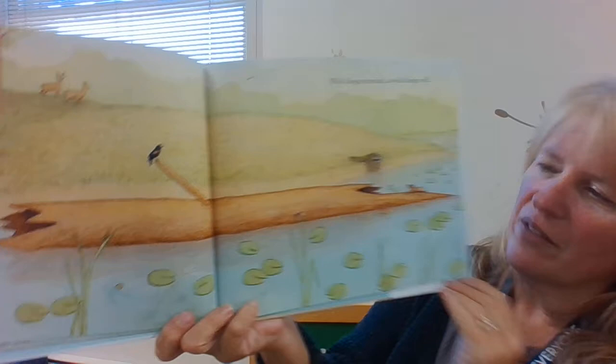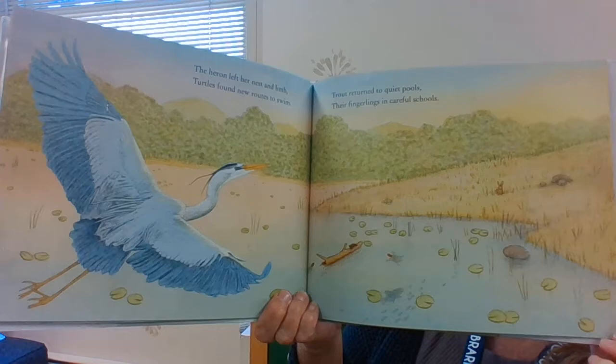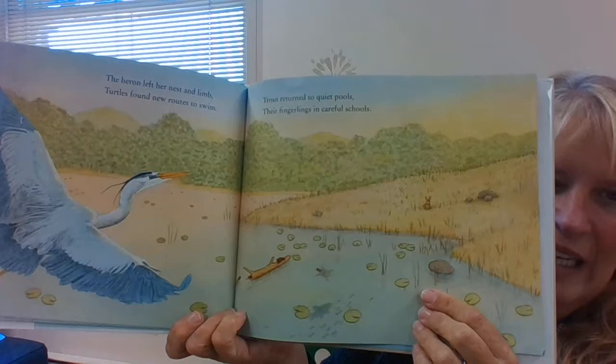The heron left her nest and climbed a limb. The turtles found new roots to swim. Trout returned to quiet pools, their fingerlings in careful schools. Which are baby fish, fingerlings. Everything swung back to the way it was. Oh, I see a bunny. I spy a bunny rabbit. See the bunny?